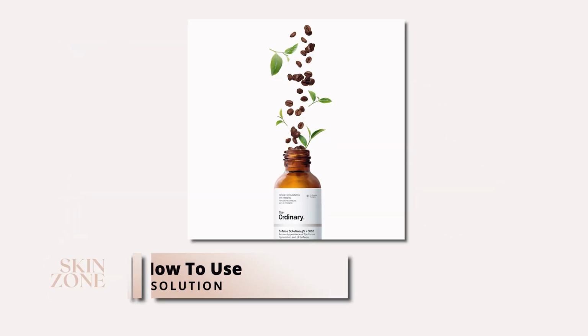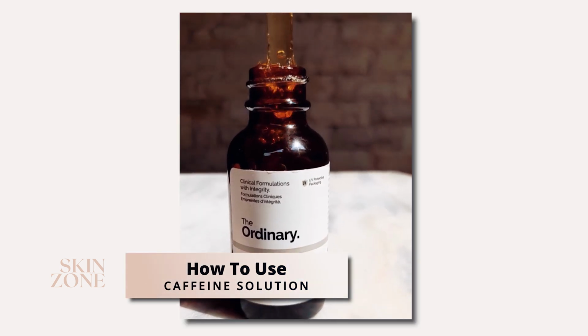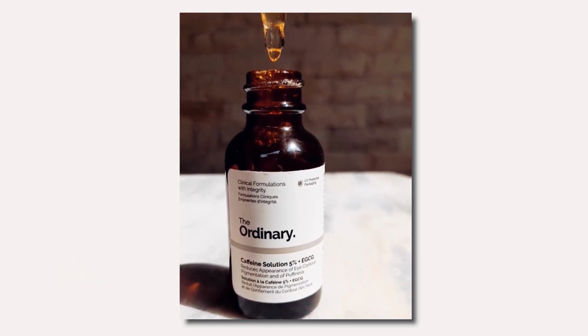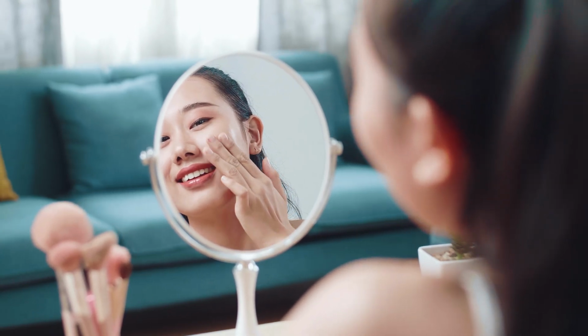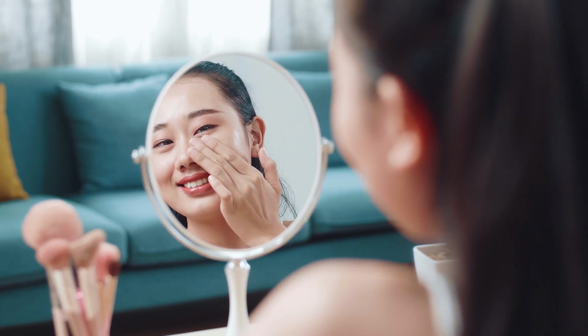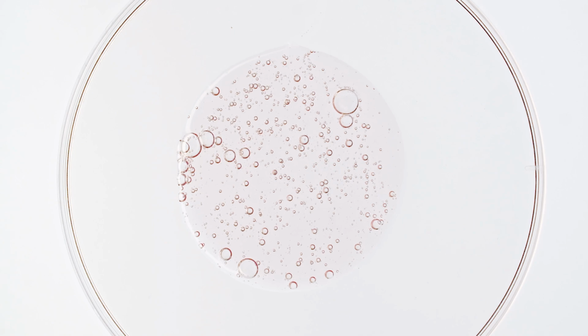How to use the Ordinary's Caffeine Solution. Use this solution around the eye area in the morning and evening as an eye gel. Take a small amount of the solution and gently tap it onto your under eye area using your ring finger. Make sure you're using a light touch and not pulling or tugging at your skin. You can also use it on other areas of your face where you want to reduce puffiness or inflammation.